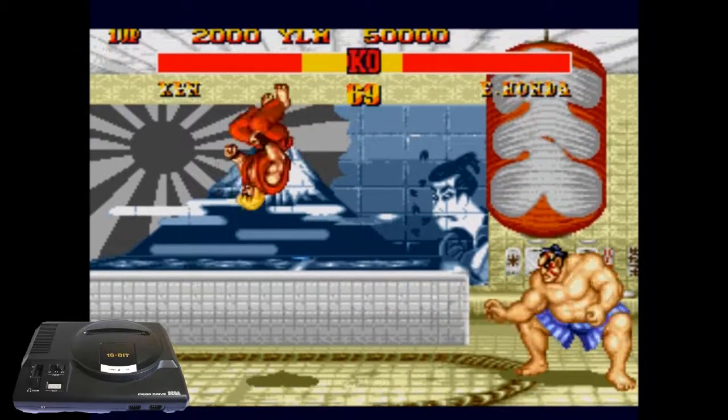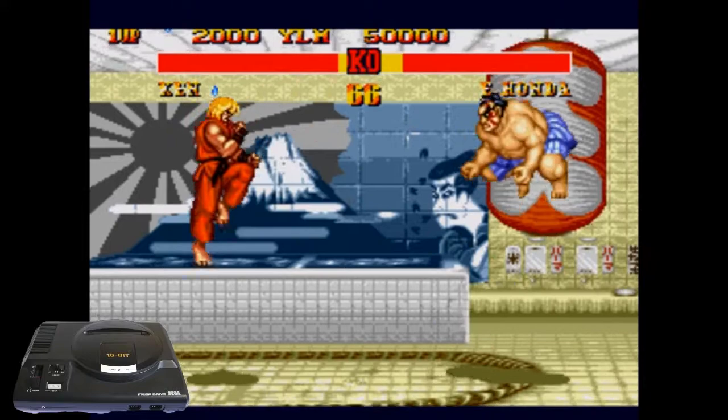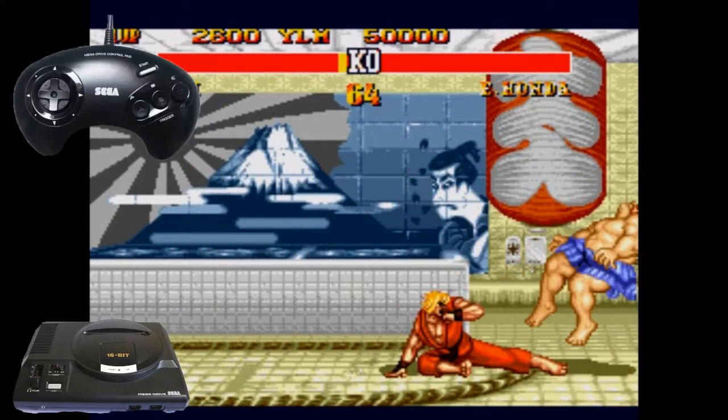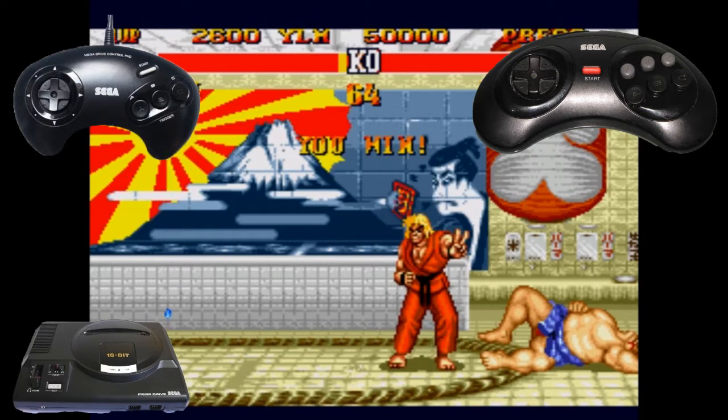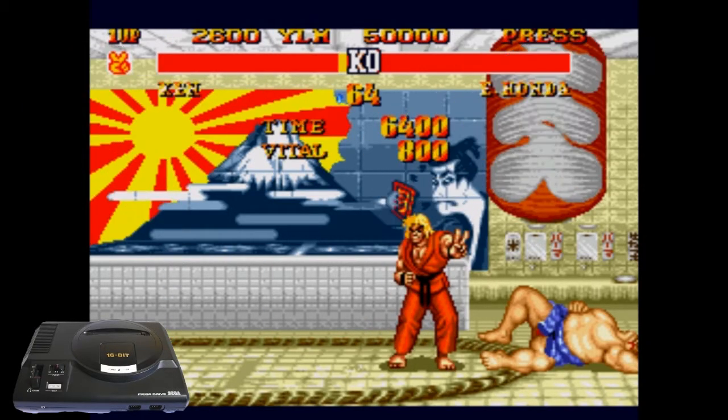a really good version. And, well, it had the same problems kind of as the PC Engine. Although you only had three buttons on the pad as default, you could get the six-button pad, and a lot of people did. I had one. Two, in fact.